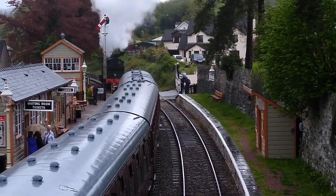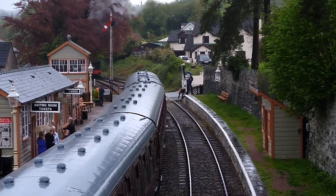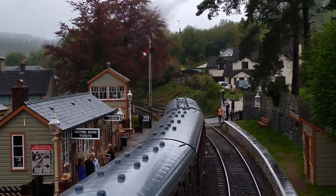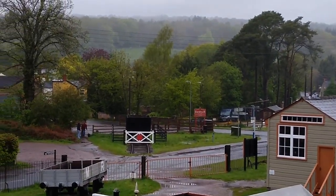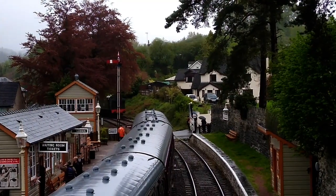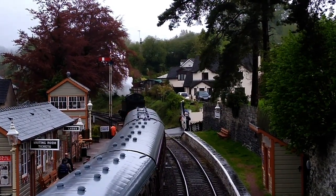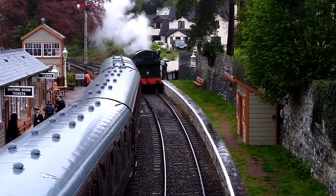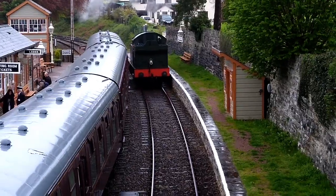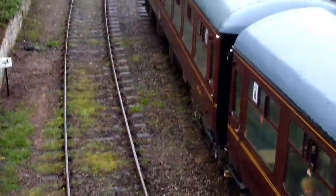And these little engines, when uncoupled, they actually can scoot along quite nicely. And the next couple of minutes are really great fun watching out as the engine goes under us.